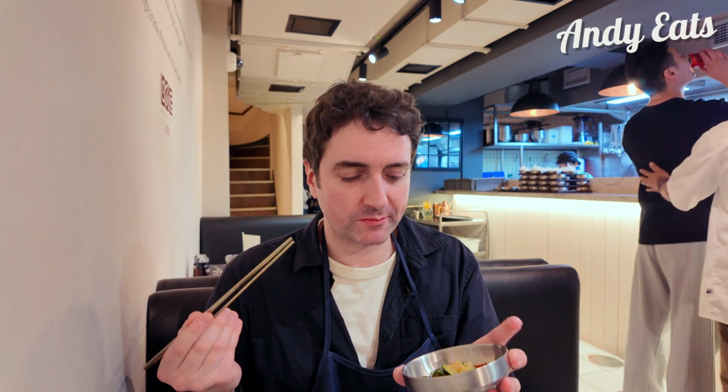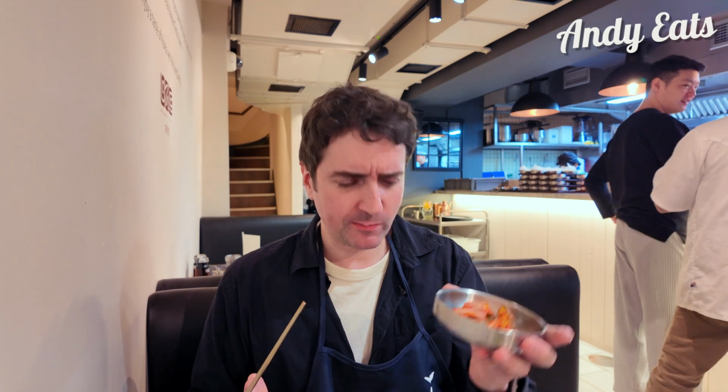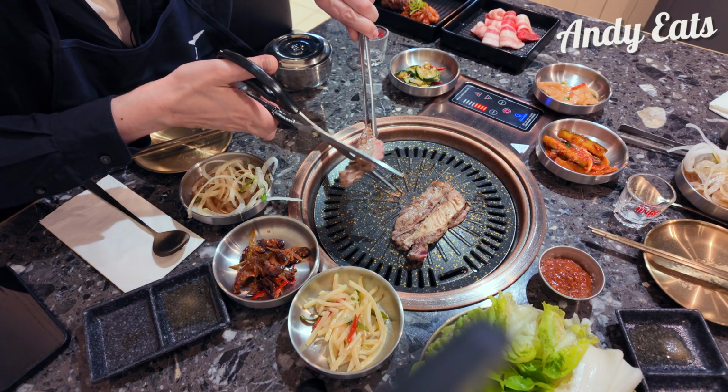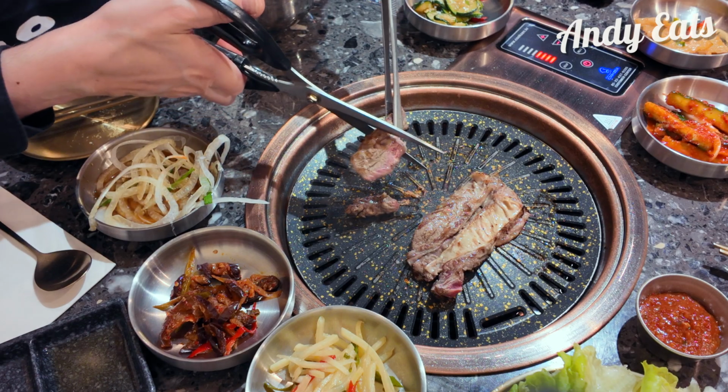This one's fairly obvious what it is. Really nice and refreshing. A little bit sweet, a little bit savory, very tasty. This one's a kind of cucumber kimchi. Oh, so good. Because the meat's a bit too big, I'm just going to cut this piece into about three.